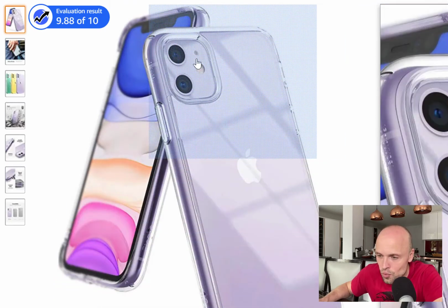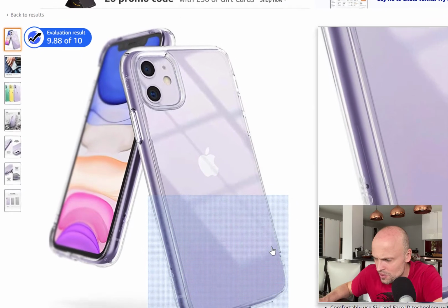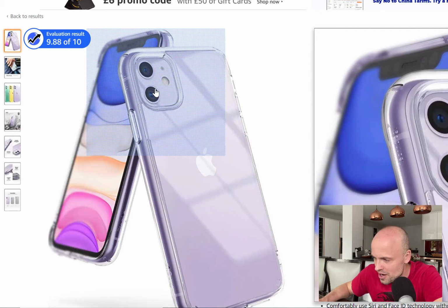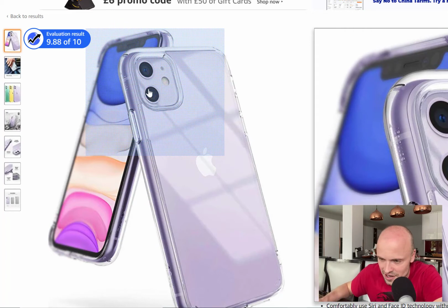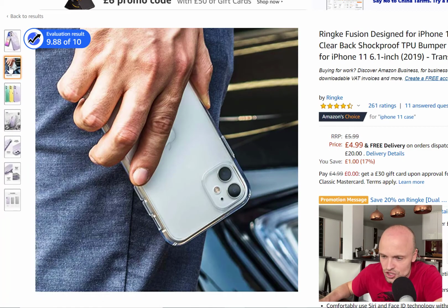Main image, white background, and it's large. It'll be like 1000 by 1000 or 1000 by 1500 pixels, so that when you put your mouse over it, it zooms in and shows the clarity of the product. And he's got another bunch of images underneath. So here it shows the product and it shows all the features of the product.